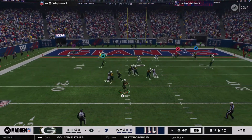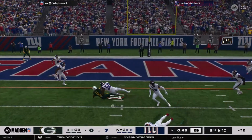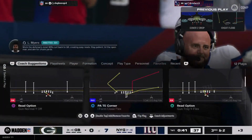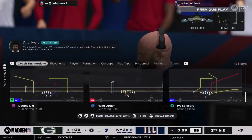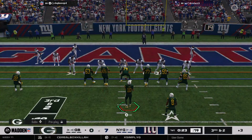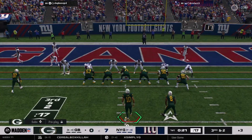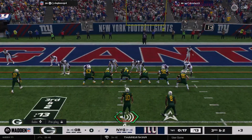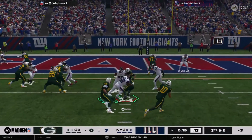Back to the air. Love. Into traffic. Complete. Gain of about 8 here. Nice pickup, but he stopped a second before he could move those chains. I call this quarterback's best friend. Some call it a safety valve, some call it automatic, but it's sure nice as a quarterback when you've got a trusty running back over the middle of the field that you can depend on.